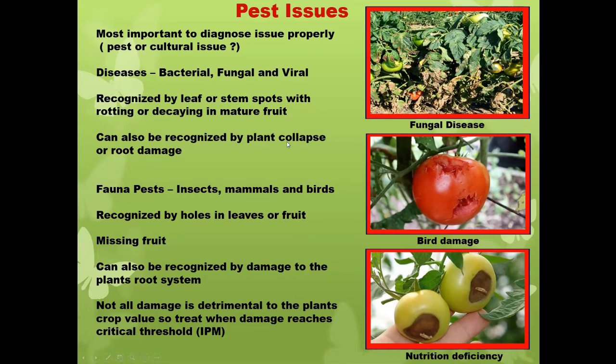Plants can have diseases that collapse root systems. You can have spots on the leaves, decaying fruit. This is blossom end rot. This is a nutrition deficiency. This isn't a particular disease that's happened. This means that the calcium has not been available to the plant when the plant needed it. So what's happened here is there's been a water issue more than likely. Either it dried out or it had too much water.